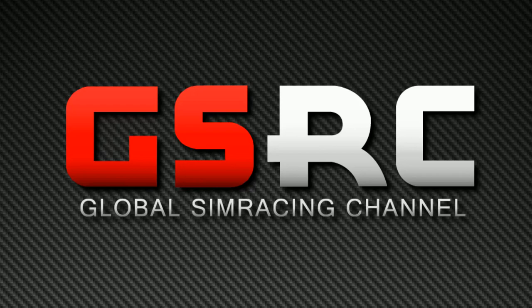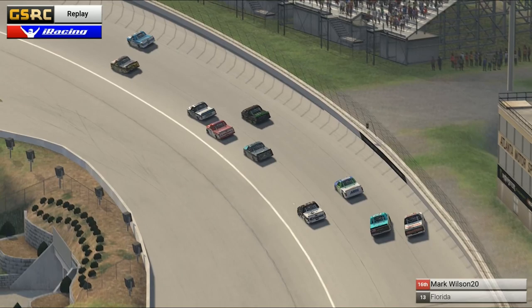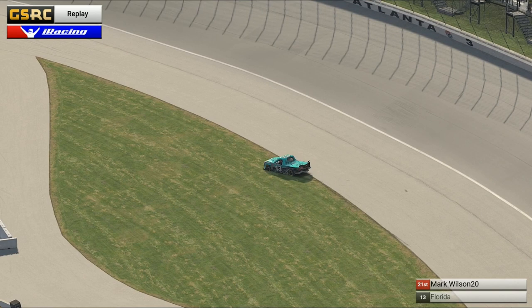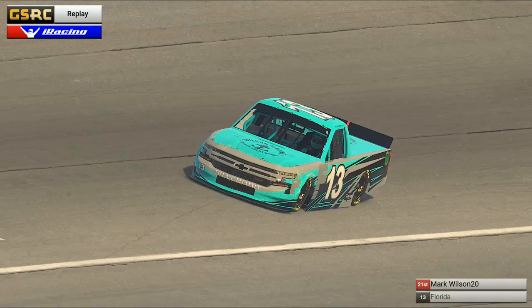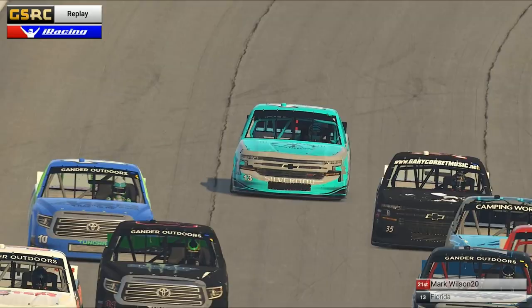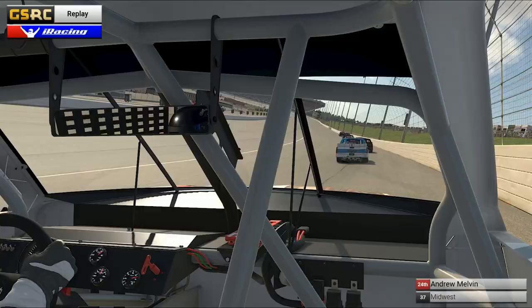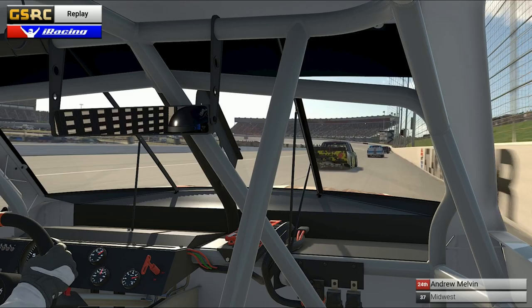That was more of a glitch there for Wilson. Yeah, he kind of got caught with that wall deal after that contact. To be fair to Melvin, I don't know why Wilson didn't give him more space. The 13 just suddenly looked like he moved back up high right before the turn, right when there was a truck there. Yeah, that's just an odd one. And I want to say Matt Quick, I think he got a piece of Mark Wilson's truck when it was coming back down.